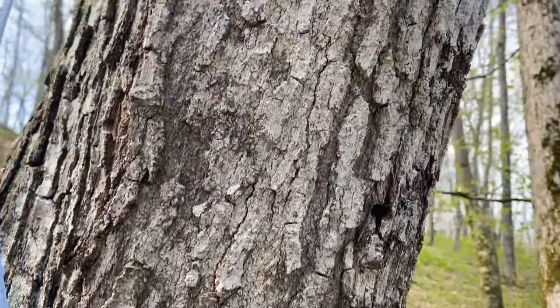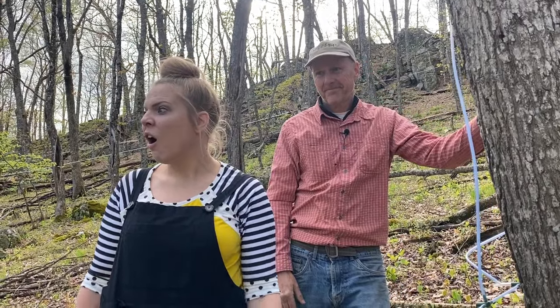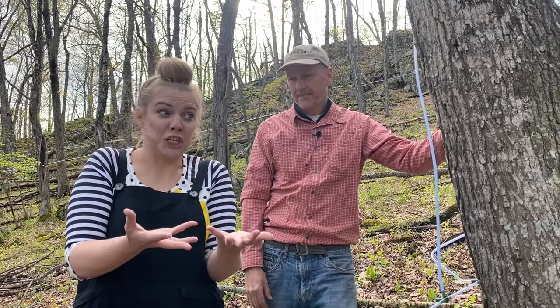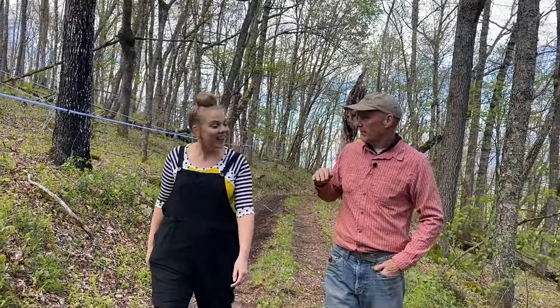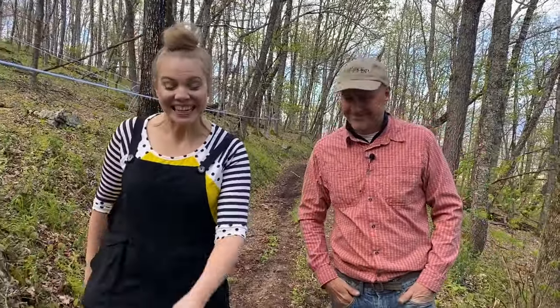I see these holes. These are from taps from other years. Wow, this is amazing. All of these trees are coming together to make this amazing product that is delicious and beautiful and so tasty. Where are we going now? We're gonna head back to the barn. I'm gonna show you where the water goes into the barn and how we make the syrup. Okay, let's do it.